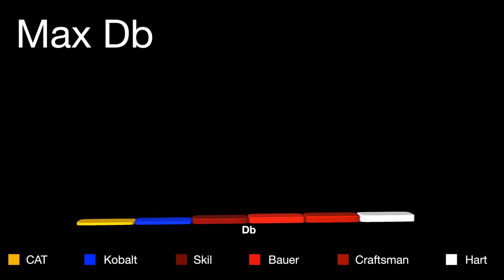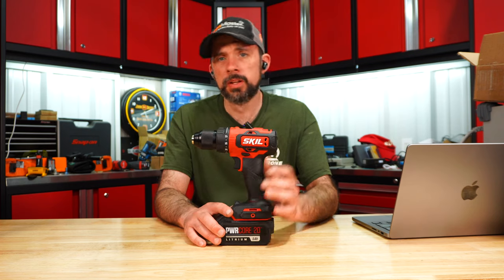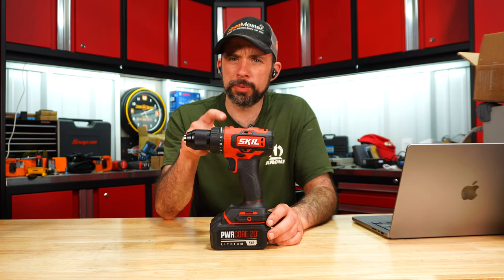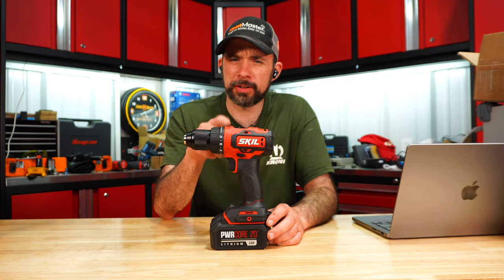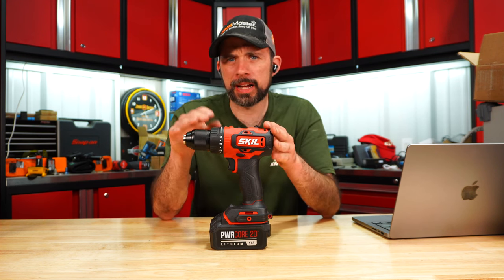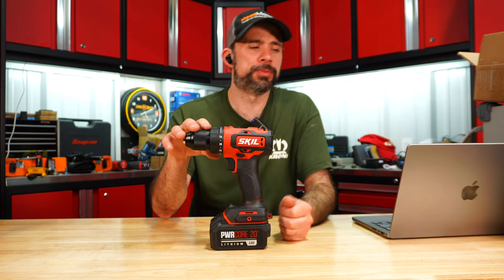I also took a reading here of the dB, and what's interesting is the Cat and the Kobalt are the quietest here while the Hart is at the upper end. So when we do look at that scale, yes, bottom end performance wise. Now I do believe they did recently release a new model of this, so we'll have to test that in the future. And maybe we bring this back out and compare it to those compact or subcompact drills.